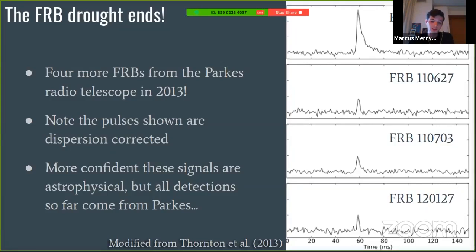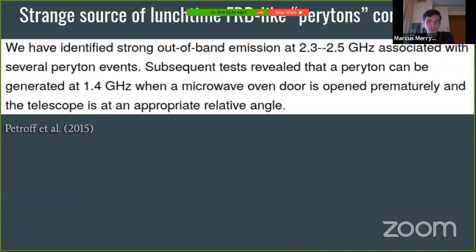So while Parkes was detecting astrophysical FRBs, and don't get me wrong, the signals that we see here we're pretty confident are astrophysical, there were also a number of signals that looked a lot like FRBs, but with slightly different properties, and which consistently showed up around lunchtime. So these signals, the researchers at Parkes affectionately called perytons, and a paper eventually was published as to the nature of the peryton signals. And well, I'll just let everybody read the abstract of this 2015 paper by Emily Petroff quickly.